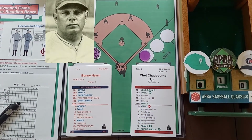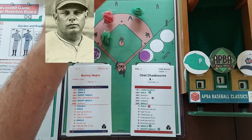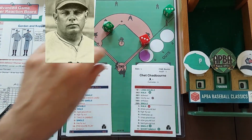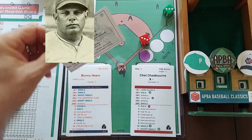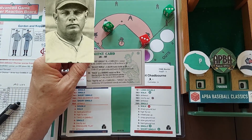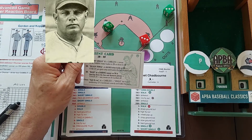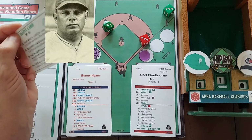Bud Hearn is on the mound for the Pittsburgh Rebels. He's a hard luck pitcher. And he's pitching to Chadbourne. 3-3, that's a gamble card. Off the batter's card, 3-3 is a strikeout.